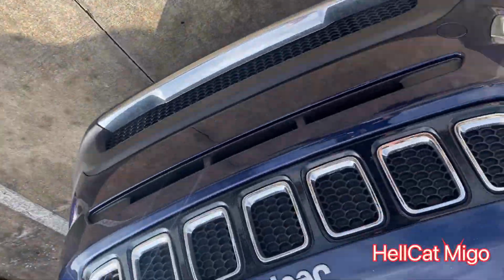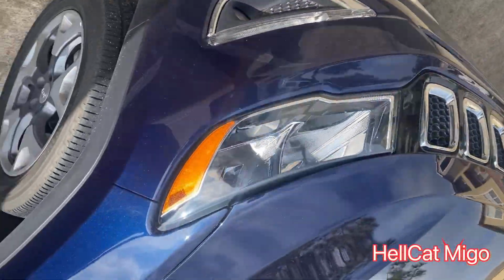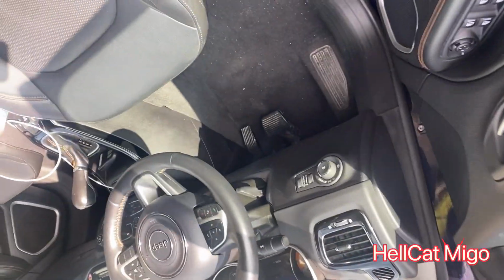Y'all don't make fun of my rental, man. It's all they could have for me. Blame my insurance company. But Compass is still a Jeep, and Jeep is still Mopar. So, like Brody say, Mopar, baby.